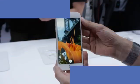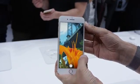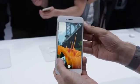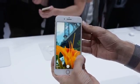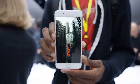Number 5, the display. So the iPhone 7 display is actually mostly still the same as before, same size, same old resolution, same IPS technology, but it's apparently up to 25% brighter and has a wider color gamut, so colors will pop a little more, but probably not quite like an OLED.